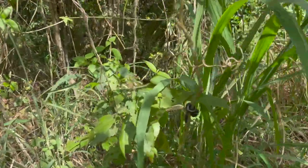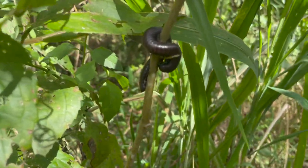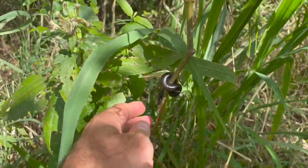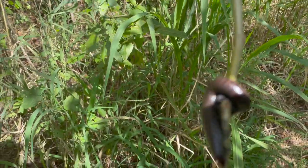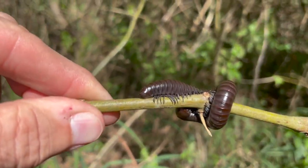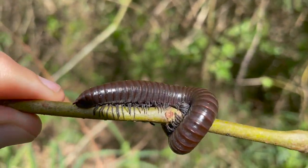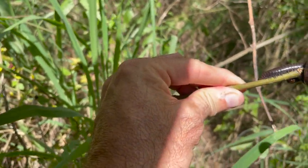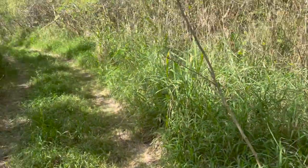To show you this bug. Here's a millipede. I know you may not have them where you live. They're completely harmless. They have a bunch of legs. Here, see there. See all the legs on there, Levi? Yeah. Sweet. All right, back to hiking.